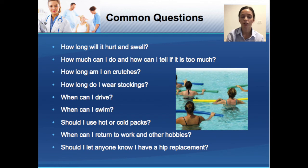When can you return to work and other hobbies? So you'll be guided by the physio when you can return to work and when you can return to any hobbies you're wanting to get back to. Let them know what you want to get back to and they can incorporate this into your rehab program.